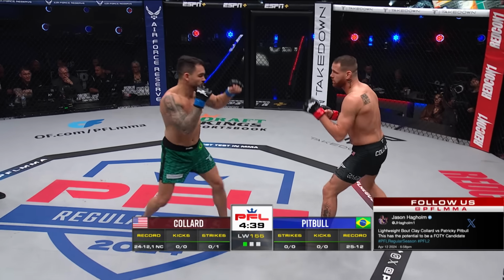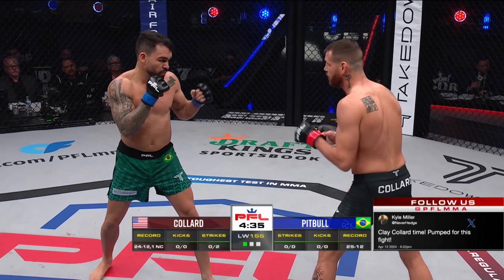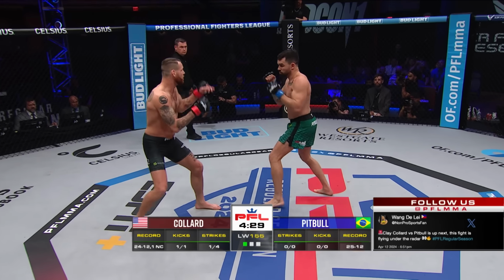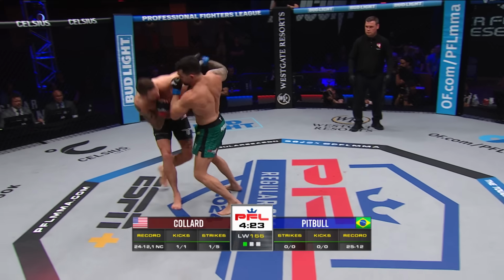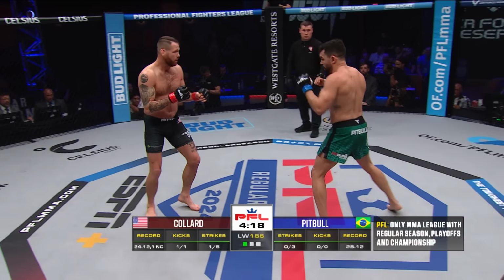Collard trying with the long jabs early. He's also using different motions early. He's circling to the right, circling to the left, moving forward with feints, leg kicks. A little stumble on the calf kick there as his feet came back to set. Big commitment on the 1-2 from Patricky Pitbull.